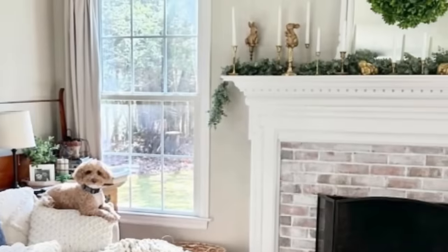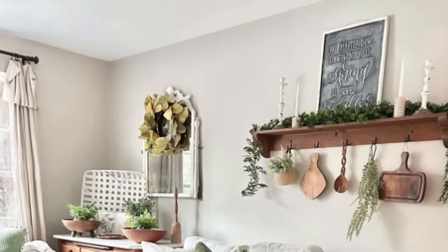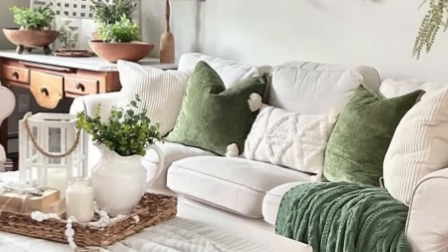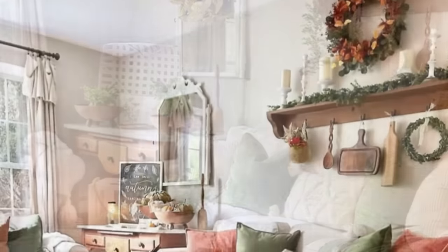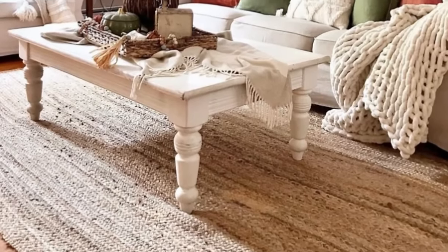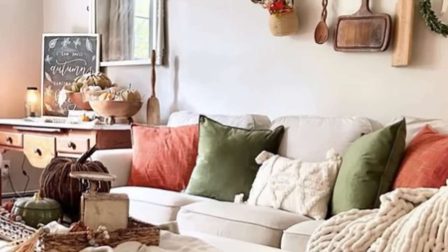In the living room, changing the colors of cushions can significantly impact the overall aesthetic and style of a room for several reasons. 1. Color psychology. Different colors evoke different emotions and moods. For example, bright and bold colors like red or yellow can create a lively and energetic atmosphere, while cool tones like blue or green can promote relaxation and calmness. By changing the colors of cushions, you can alter the perceived ambience of the space. 2. Contrast and harmony.